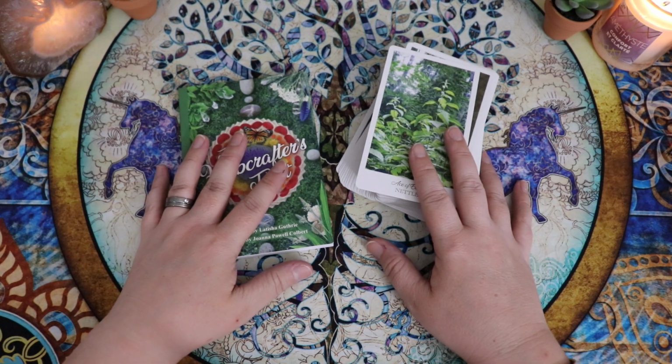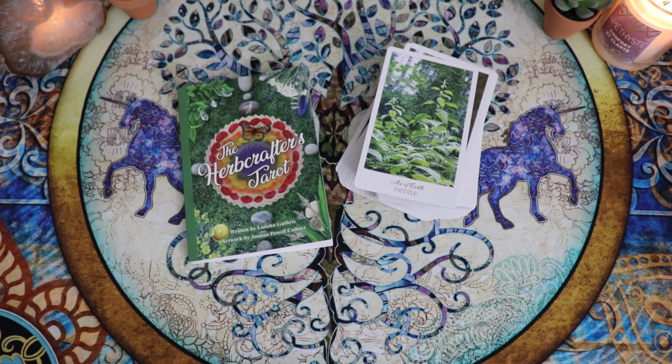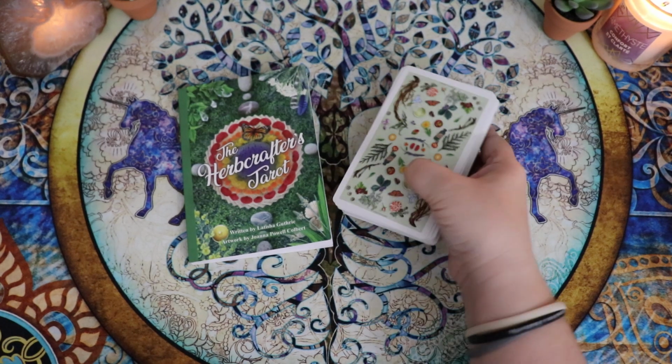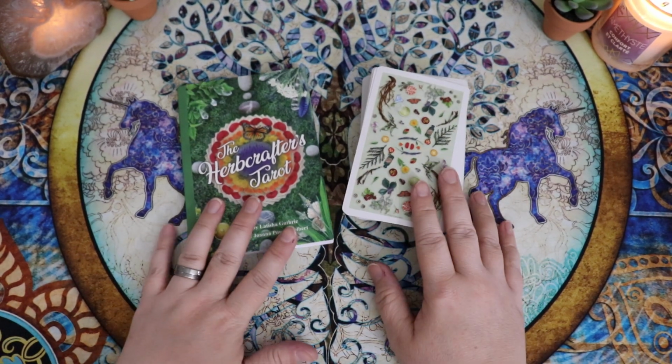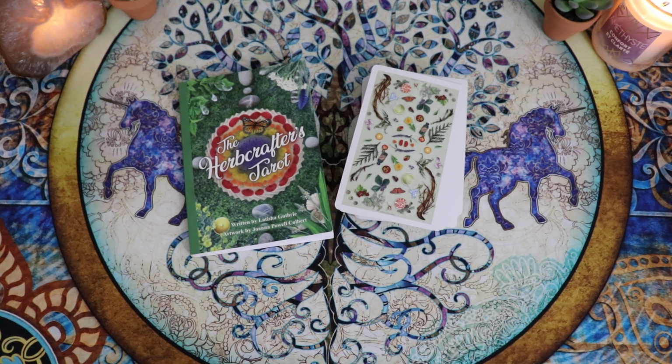Thank you so much for joining me for this week's Tarot by the Book. I hope that this reading was helpful for you in some way, and I hope that you got a better look at this beautiful, beautiful deck. This is a mass market deck. I will have a link to it down below. I believe it's still currently readily available. So check that out if you are interested.